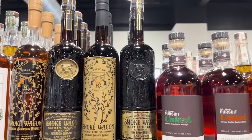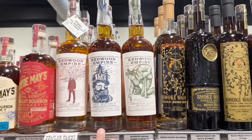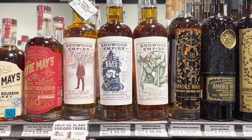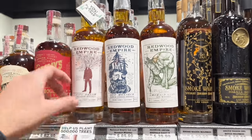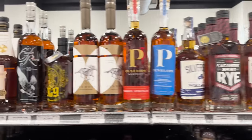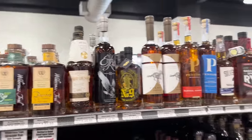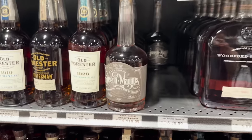And then you got Smug Wagon, uncut, unfiltered. Lost Monarch. Now, can someone explain to me why that is so expensive for the Lost Monarch? That's not the cast strength or anything. Do not understand that at all. Nature's Choice, a little local South Carolina thing down here in Georgia. Eagle Rare sitting on the shelf. Really, really cheap compared to what you see somewhere in South Carolina.